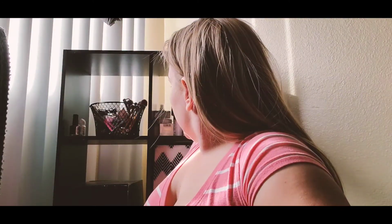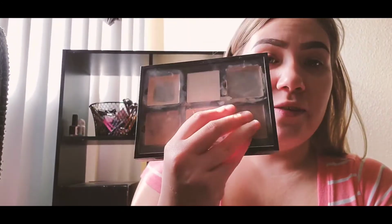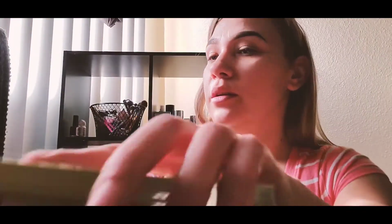But I do want to grab my contour palette, which is my Anastasia Beverly Hills. Yes, I've hit pan on everything, so I've got to get a new one. Don't judge me on that, okay? It happens to all girls. And I need to grab a mirror. So I'm going to grab my Tarte mirror.